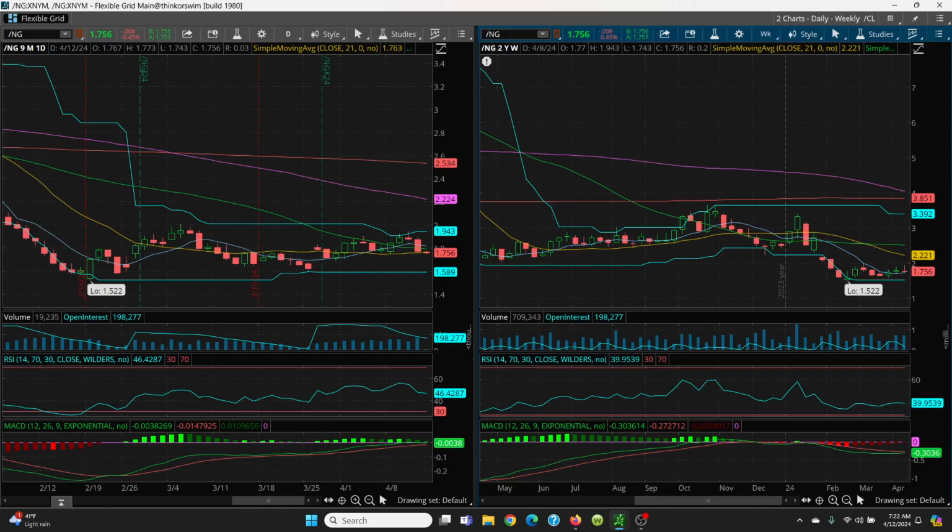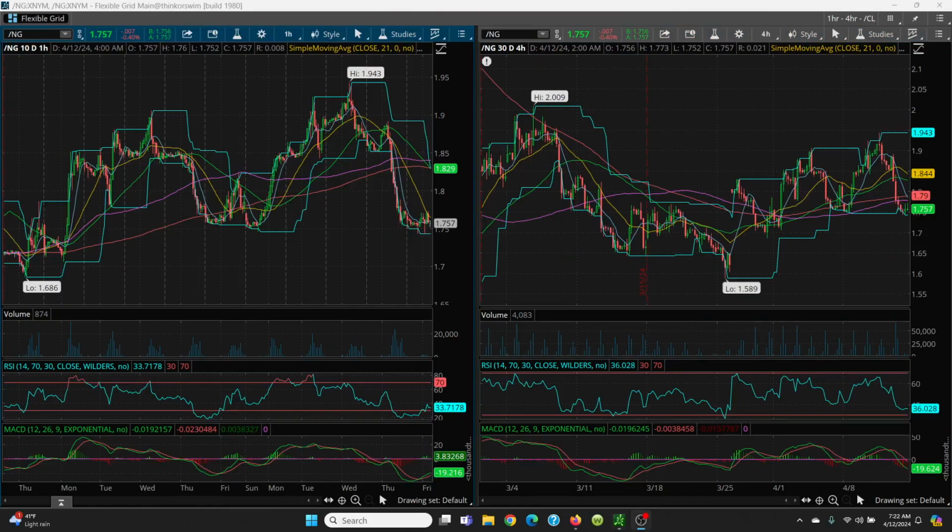Okay, let's take a look here on the hourly and the 4-hour. Now, when we cut the timeline down to an hourly or 4-hour chart, you look at these charts and they say, well, it doesn't look that bad. So what we have here is like a double bottom situation going on. So we've got to see if we can hold it. Okay, so that's going to be the key.